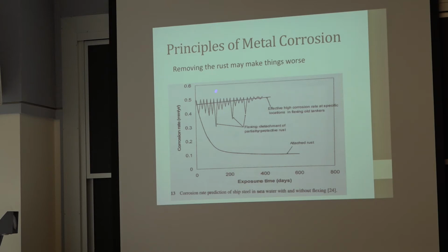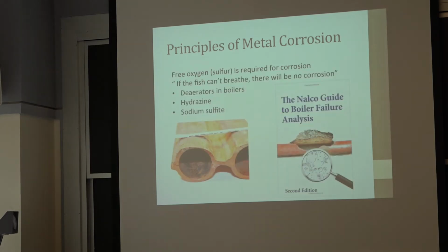But if you actually measure it, it's going up and down because the rust forms, protects it, and then goes away. So there are some things that we have to worry about. In particular, you guys got to worry about corrosion in boilers.